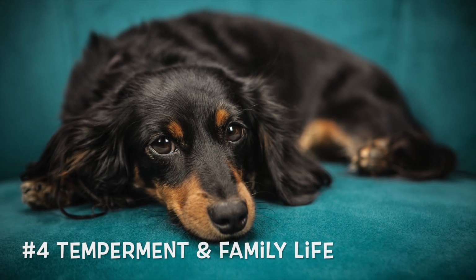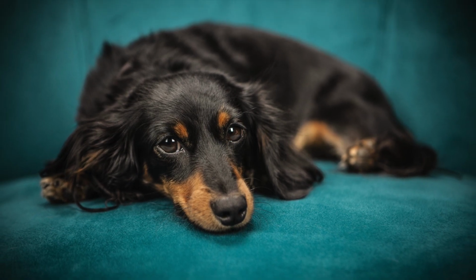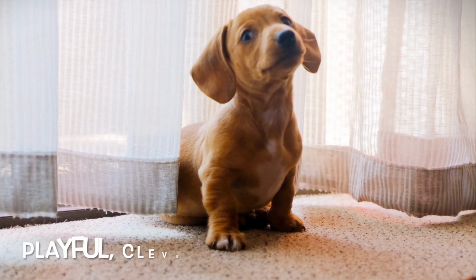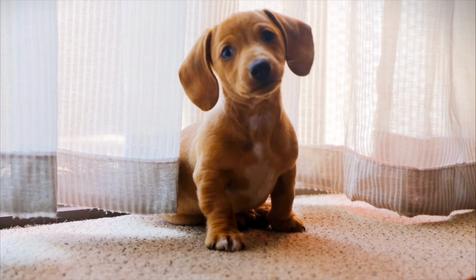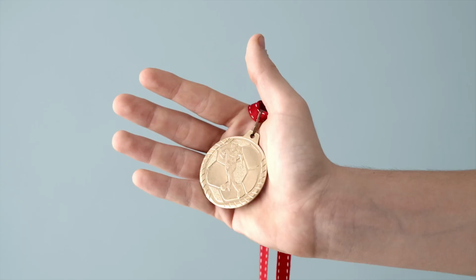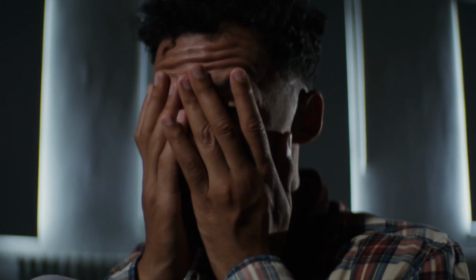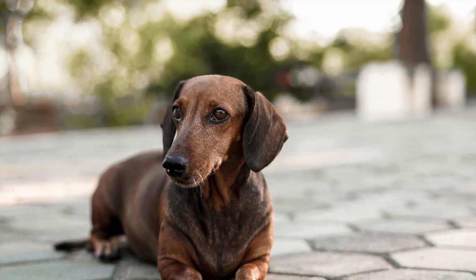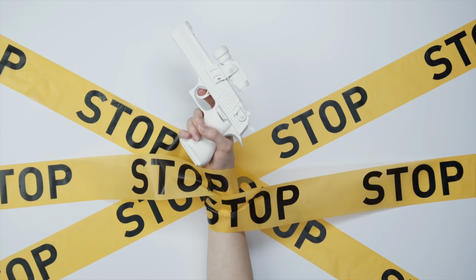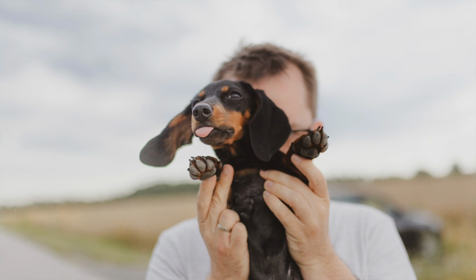Temperament and family life. Would a Dachshund get along with younger kids? The typical Dachshund can be described as playful, clever, and courageous, with a stubborn streak. This is only fitting for any top-notch hunting dog. Doxies tend to bond closely with one person, and can be aloof with strangers. This quality, paired with their strong bark, makes them excellent watchdogs despite their small size. So don't let their size fool you.